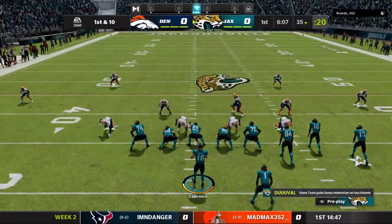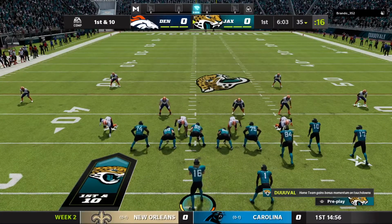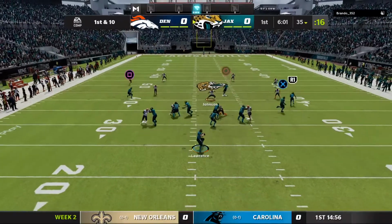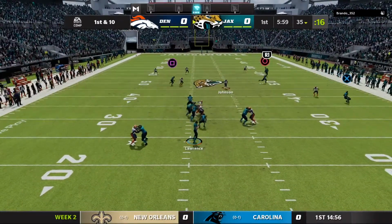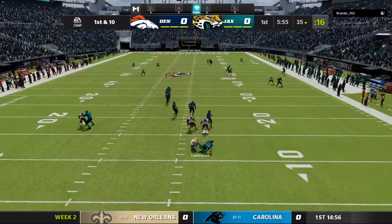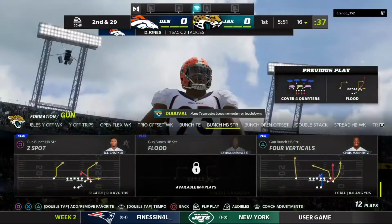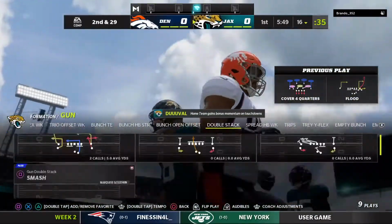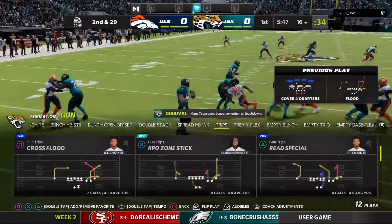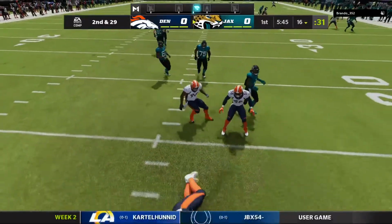Ball up to the 35 now as they come up on 1st and 10. From the gun, it's Lawrence. And a big loss here as he's taken down. Draymond Jones. What persistence, and that persistence pays off. Tracks him down for a 19-yard loss.